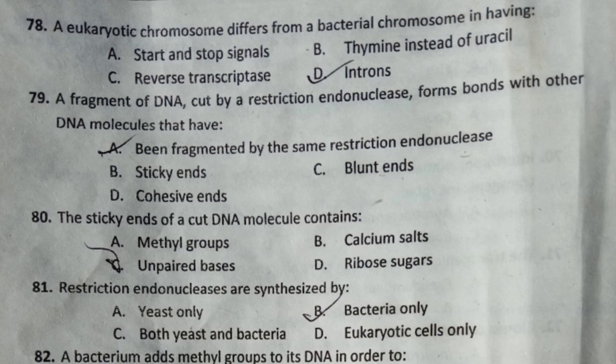80. The sticky ends of a cut DNA molecule contain: A. Methyl group, B. Calcium salt, C. Unpaired bases, D. Ribose sugar. The correct option is C. Unpaired bases.